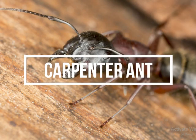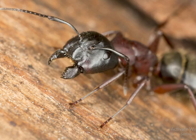These types usually nest in wood and are likely to spread through your home if you don't take care of them. They're most commonly found outdoors, but can get inside too. They'll chew any wooden material apart with their powerful jaws.